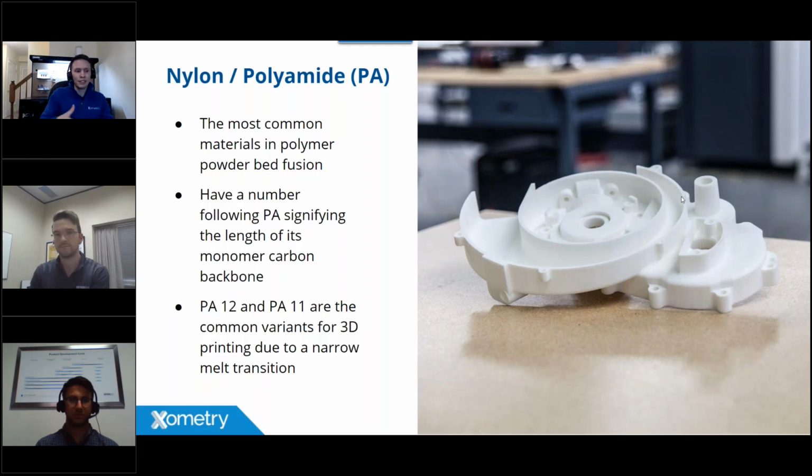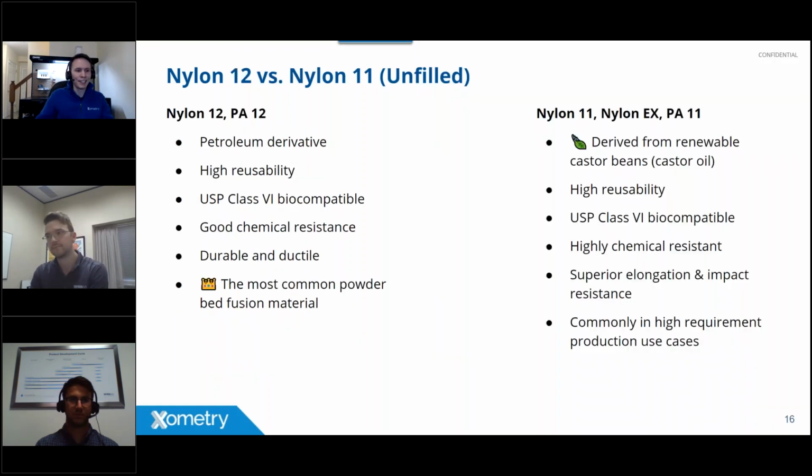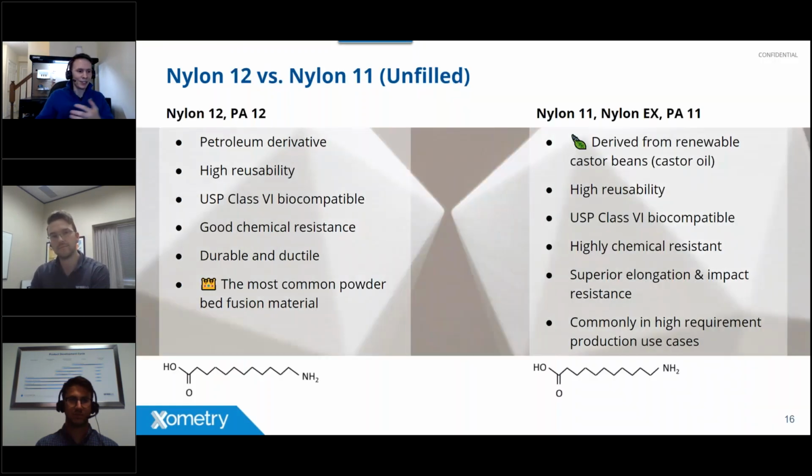But going into the details there, what does one monomer chain do to these parts? And I think, Kevin, again, I'll give you the mic here, but let's just talk about nylon 12 versus nylon 11. What's common and what's different about them? Yeah, so nylon 12 and nylon 11 are going to be by far the bulk of everything that you're seeing in SLS, like Greg said.